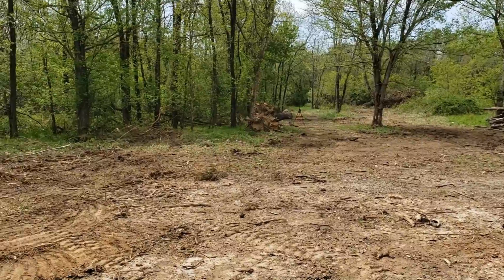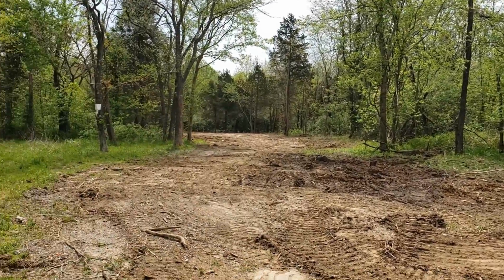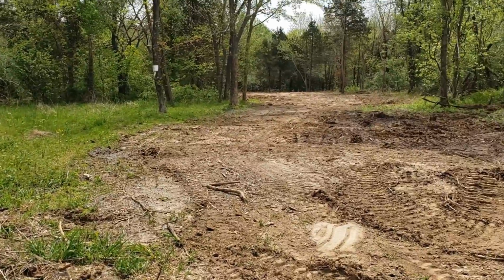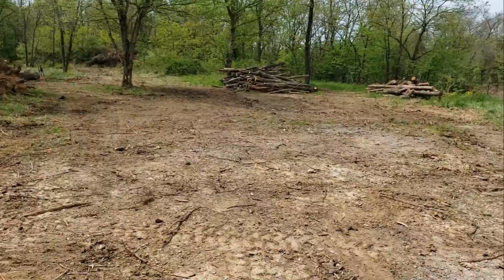They should be staging equipment here before too long for the build. So let's do some hand picking, get a little fresh air. All right, that's it for me for hand picking. That's as small as I'm gonna get.